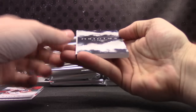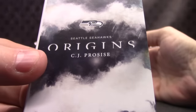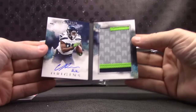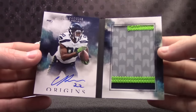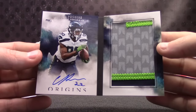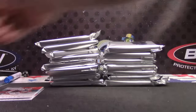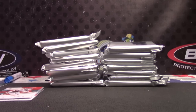And the book is CJ Procise, 25 of 25. So these won't be extremely hard to hit like in other products. Patch autograph for the Seahawks. That goes to Jared Sim. It went to Jared. Actually, Jared, that was the last one stamped, so I'll write you down. Were you on the list yesterday at all? No. Jared Sim times one.